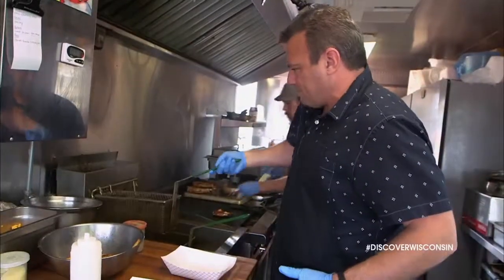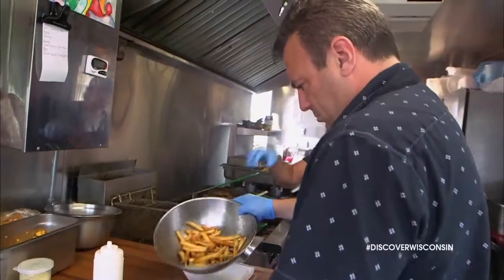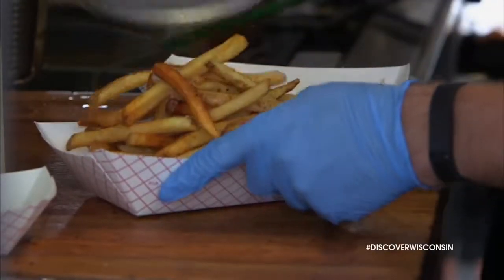Perfect. All right. Give them a good salt and pepper, yep. Doing these little toss moves so everybody gets some. So now we put them in here? Yep, put them in your boat. Overflowing with fries. Check that out. That's the way it should be.